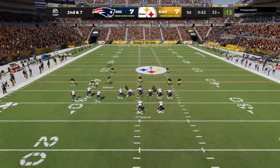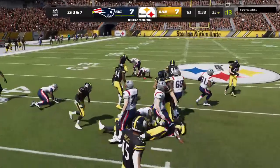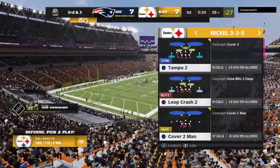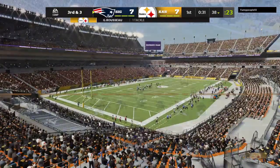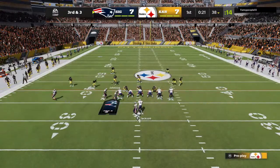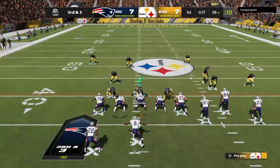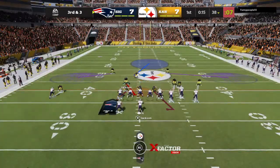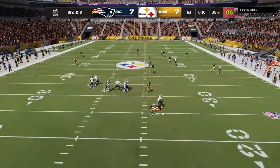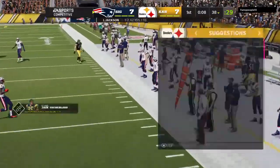Here's 2nd and 7. A run with Harris out of the shotgun. And he'll work this one up to about the 38. It'll be a gain of 5, but still about 3 yards shy of the first down marker, and now it's 3rd down. Now Jackson. Escaping the pressure right. Nothing open downfield, so he'll throw it away.